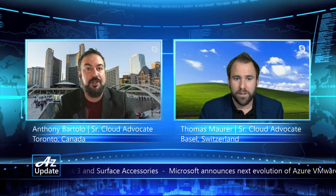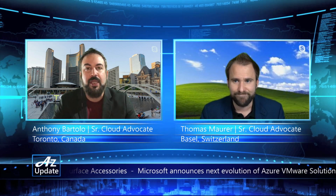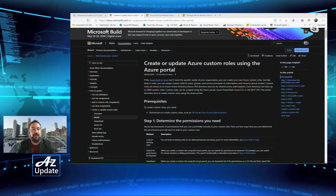Interesting. That's cool. Okay, let's continue on with the news. Next up is the announcement that you can create custom roles in your RBAC implementation inside of the Azure portal.